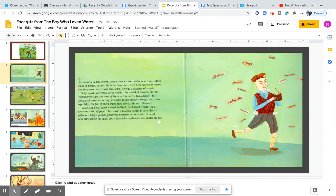All right, so back in the text. Okay, feathers, some have been known to collect tiny teaspoons. Such a one was Selig. He was a collector of words. Okay, so Selig is a person, and that's another specific example of things that people collect. So I'm going to put that in my answer too, to really give it a lot of detail and depth.